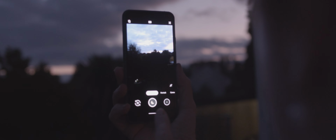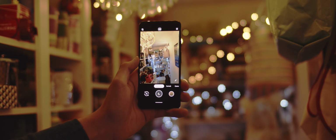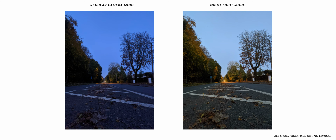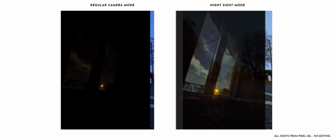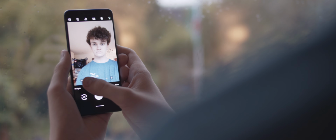Night sight was a game-changing feature on this phone, and it's only improved with time. It has been said that the iPhone 11 does a better job, and I suppose you could argue that because the images are brighter and they do look a bit more vibrant, but personally I find the Pixel to be more natural in the comparisons that I've seen. The front cameras are also amazing.